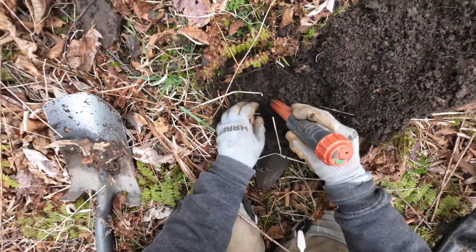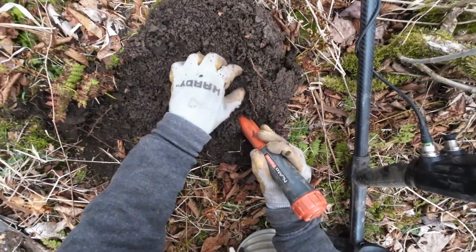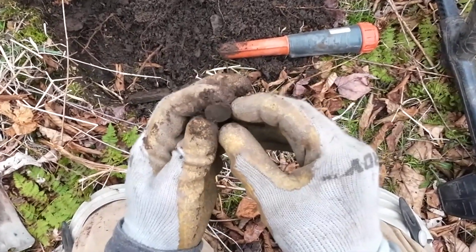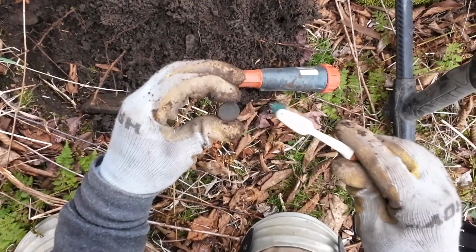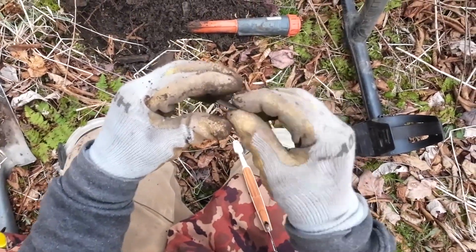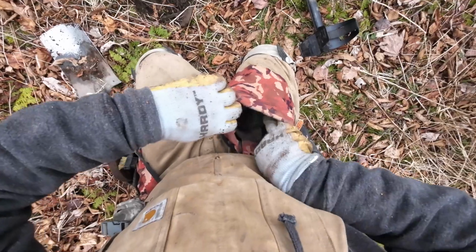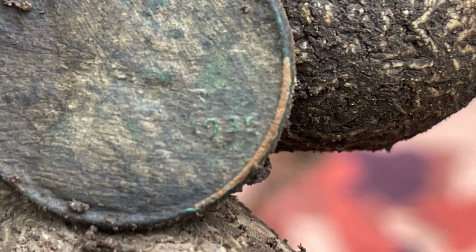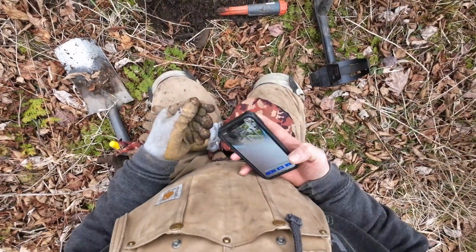So far, nothing but rusty nails. Gosh, we're getting close to the surface. But there is what looks to be a coin. But I can see right now that it is a wheat cent. Because there's the 1 cent right there. But at least we found a coin. Our first for coming back in here. 1939, possibly. Gosh, I shake a lot. Must have drank a lot of coffee. Cool. All right, on to the next.